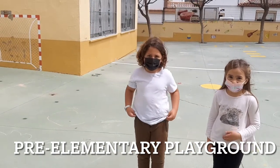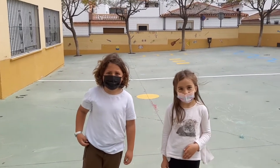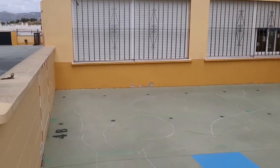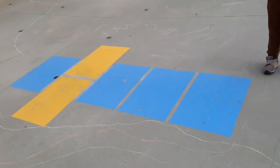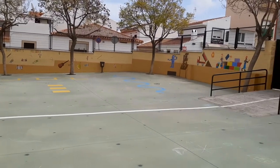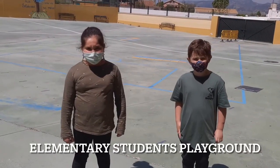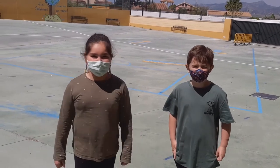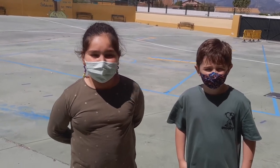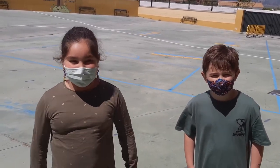This is the playground for the youngest children of the school. They have so much fun here. And this is the playground for students from first to sixth grade. It's very big, isn't it?